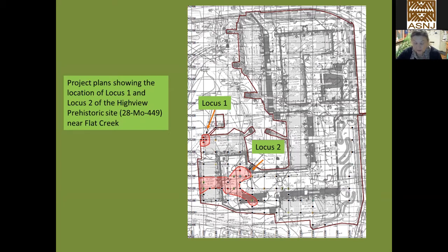And initially, 38 pre-contact artifacts were located in the 2 loci during the Phase 1 survey. As a result of the 3 phases, over 1,800 artifacts were recovered, consisting of lithic materials and ceramics. Most artifacts were lithic materials or stone, but also 21 sherds and tiny fragments of pre-contact Native American ceramics were found. Firecracked rock or heated rock, also called FCR, is the most common artifact that we found.